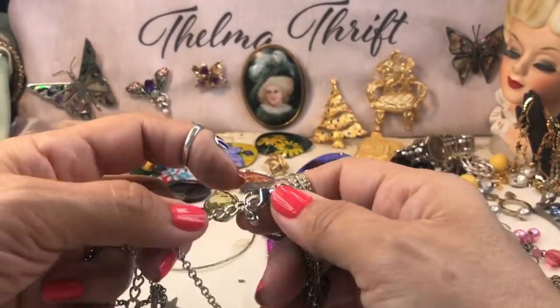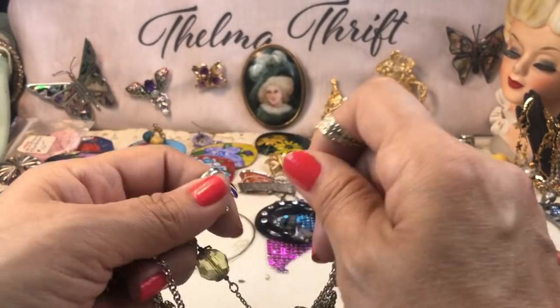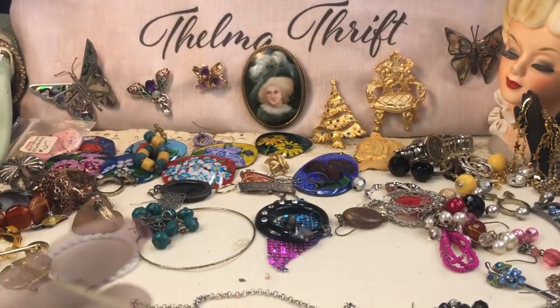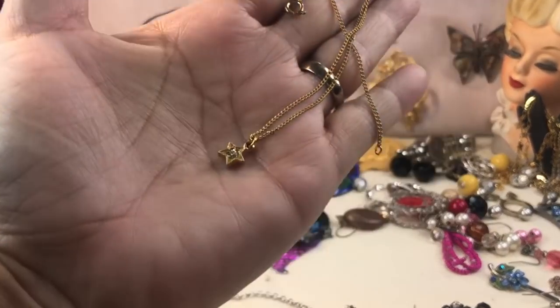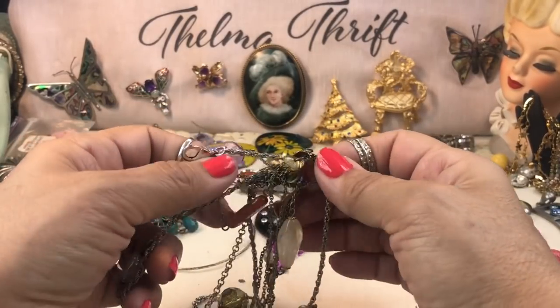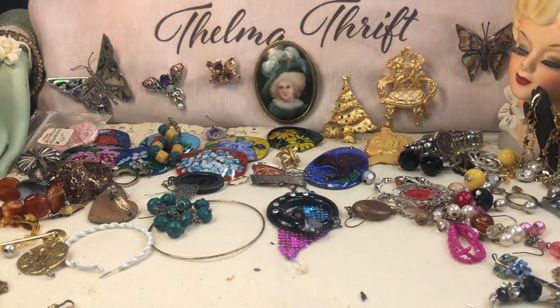Boy, this is tangled. Really tangled. Okay, this one came out. Looks like just a gold tone kids necklace. Wow, this is taking forever. Oh my goodness, finally it came apart.